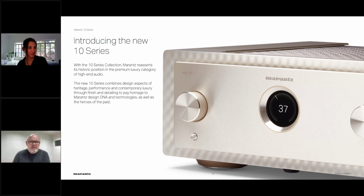Thanks, Begüm. And obviously, guys, this is a really important aspect of very premium hi-fi that we've emphasized a lot and spoken to you a lot about in the presentation just now. These are serious products with very highly credible components behind them, but also unlike anything else in the space in terms of how they look, how they feel, the materiality, the tactility.